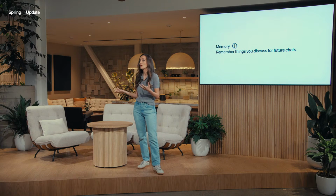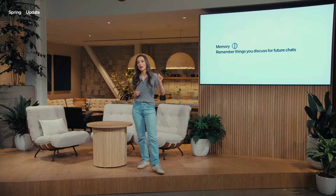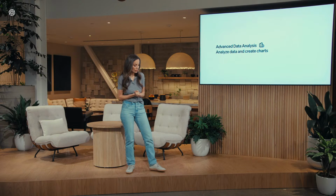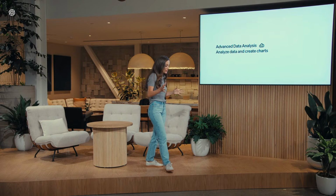And you can use browse, where you can search for real-time information in your conversation, and advanced data analysis, where you can upload charts or any information and it will analyze this information, it will give you answers, and so on. Lastly, we've also improved on the quality and speed in 50 different languages for ChatGPT.